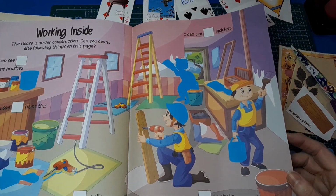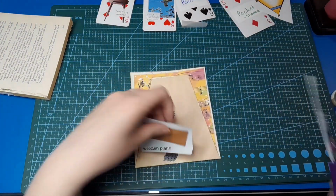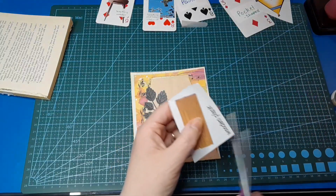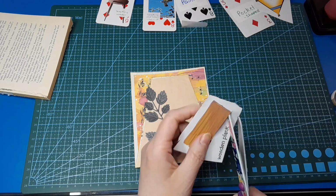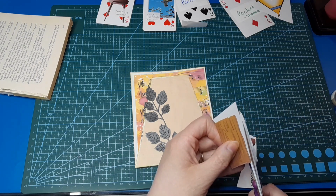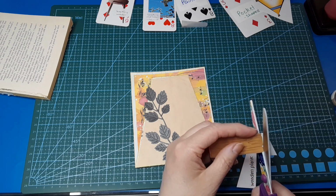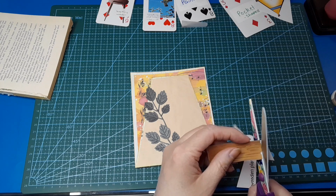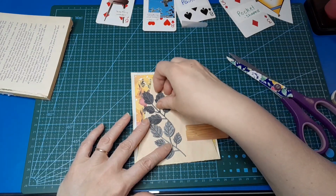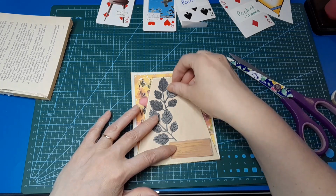Only a couple more pages, so just do a quick check. I'm thinking this could just be like a cool label or something. We could make it into a little label. That's a good idea. Why don't we do that? Let's make this little wooden plank into a wee label. Maybe we can find a stamp to stamp on it or something. Not that it needs to have anything written on to be classed as a label. There we go. Maybe we lift those up and have that over top.